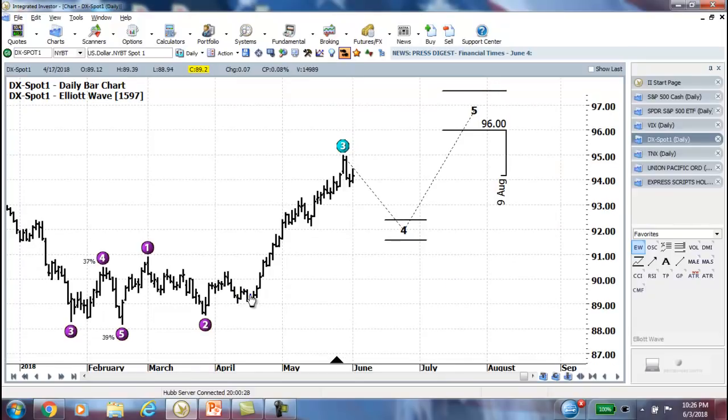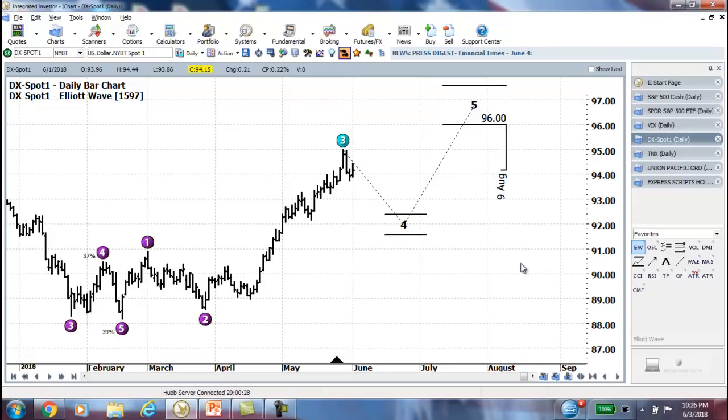So this entire move here of the three wave is all an impulse move. At some point we will get a corrective move. A lot of times there is a zigzag within the three wave, but maybe we don't get one. Maybe this is just a mono wave 3, and then we come back and set up the 4 at some point in time.